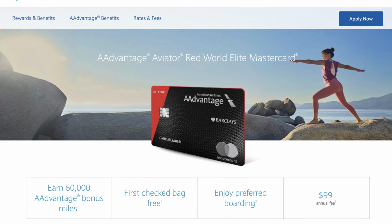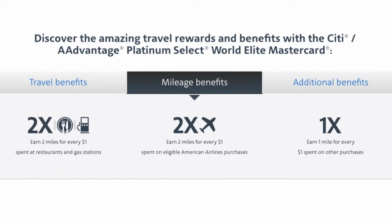Speaking of co-branded cards, there are currently 5 credit cards available between Citi and Barclays to earn American Airlines miles with. The nice thing about it is that you can earn the sign-up bonus on all of these cards, and honestly that's where the value's at, is with the sign-up bonus, because the earning rates on all these cards are relatively weak when compared to some of the more flexible currency cards such as like Chase and American Express.